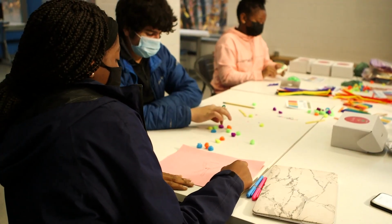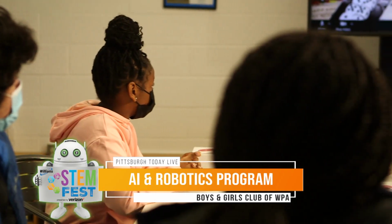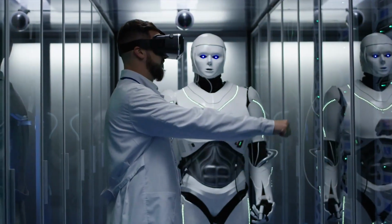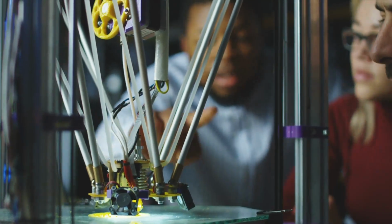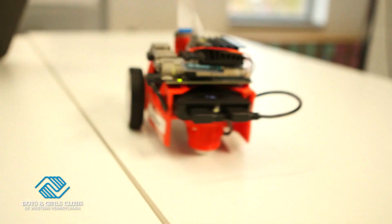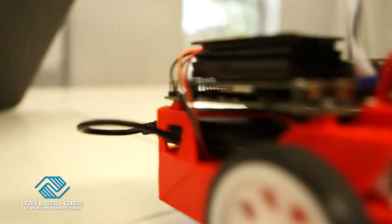These middle school and high school students are part of the AI and robotics program at Boys and Girls Club of Western Pennsylvania, where they are learning how to become part of a world where STEM and technology careers now dominate the workforce. We're working on projects that center around us, and we get to solve actual problems. It can spin around. Yeah, it can go really fast. You can set the speed.